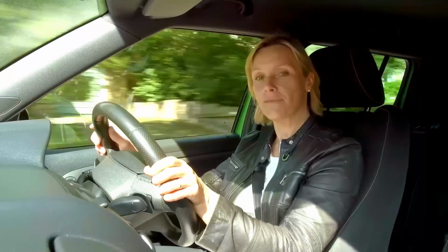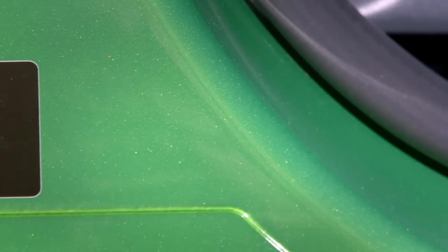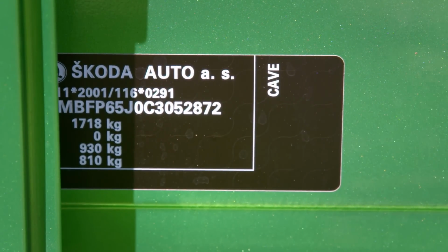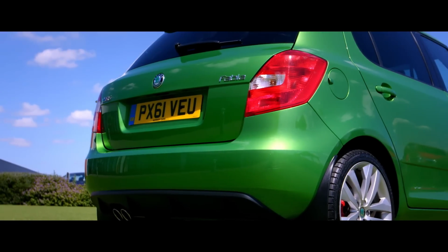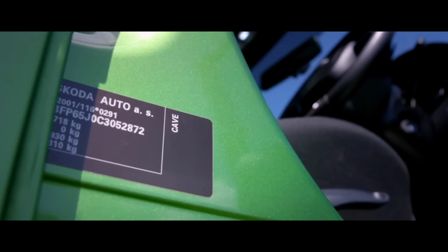Now, listen carefully, because this is very serious. Early versions had a cave-coded engine, C-A-V-E, and they had serious piston and oil feed problems, resulting in about a third of them having engine failure. A film of oil around the exhaust is the first warning sign. For peace of mind, get a later car with a CHTE engine in it. They were fitted in 2012 and cured all the problems. And there's a sticker inside the driver's door to let you know which engine is fitted.